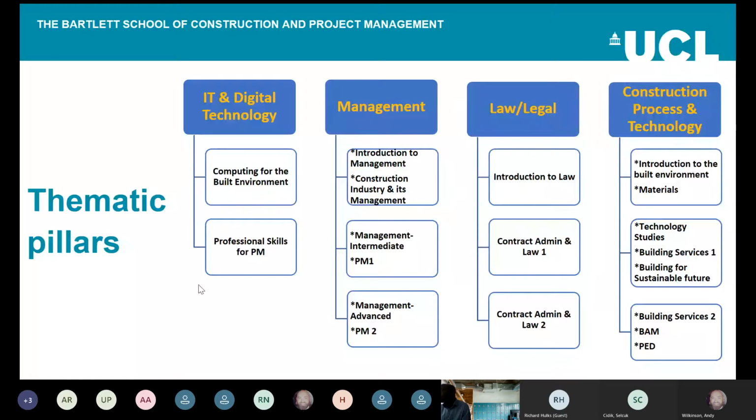And with regards to the management team, you get an introduction to management, construction industry and its management in the first year. In the second year, you move on to intermediate level management through the module called PM1. Then in the final year, you build on into advanced management. So basically, you build from one module to another. They are well connected so that you don't study in isolation. Acquiring these modules in the first year gives you the right skills and knowledge to build on into the second year and into the final year, unless somebody is taking a year out in the industry and coming back into the 4th year to complete the module.